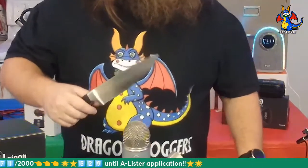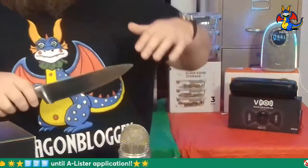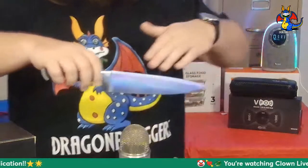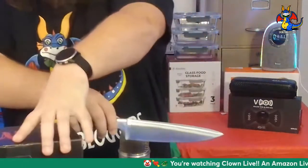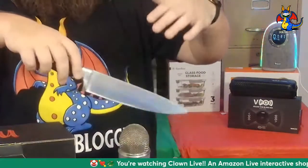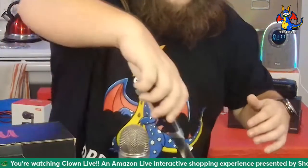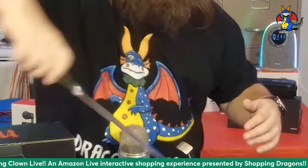Okay, so what you get with the Master Maison Supreme Series 11-piece kit is going to be this nice 8-inch chef knife. And in addition to the chef knife, you're going to get the same size carving knife, a nice 8-inch carving knife. This is the bread knife. This is going to be the 8-inch carving knife.